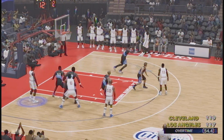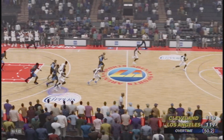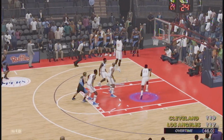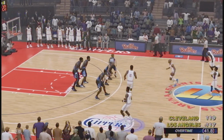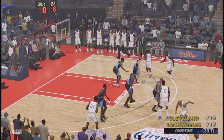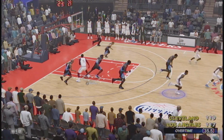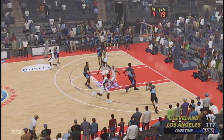Chris Webber turns around. Can't make that jumper. Dale Davis with the rebound. And here's Reggie Miller again. No, man, he was feeling himself. That was a heat check, if I ever saw one. Maybe not the wisest heat check, given the stakes of the game. But Terrell Brandon also misses a shot there. This is kind of a wild game.